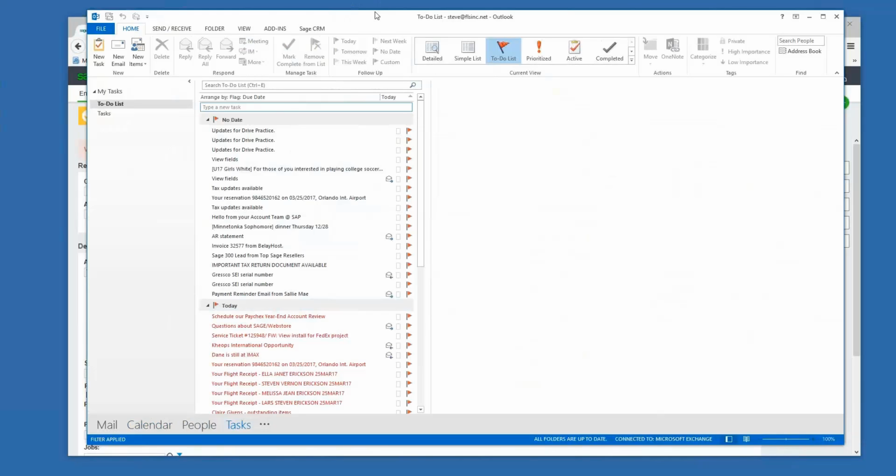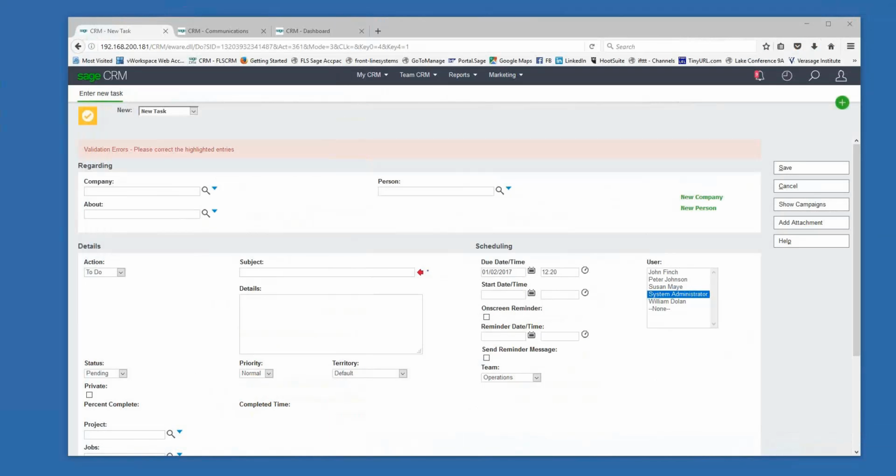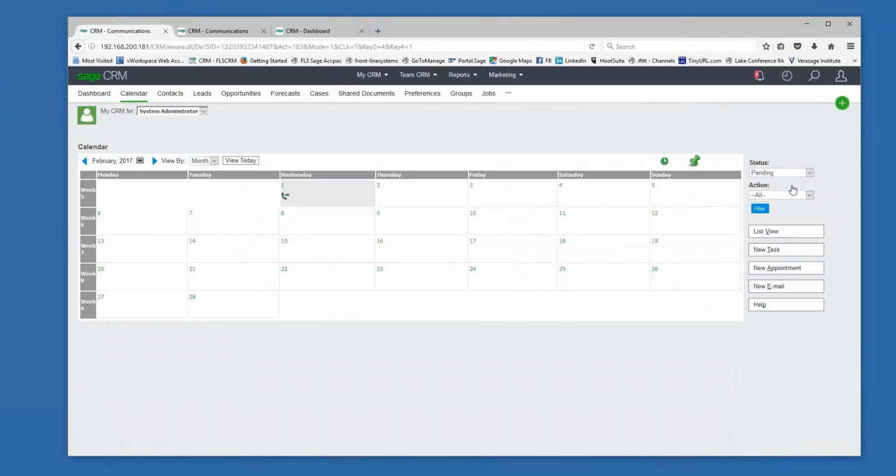But what you lose by using it in Outlook first is you lose the ability to get really granular. Meaning if you did 10 appointments in Outlook, it's going to come in with 10 of the exact same icons no matter what the appointments are for. Now you can change them once they get into CRM, but that's the downside of them coming in from Outlook.